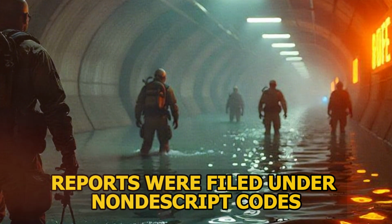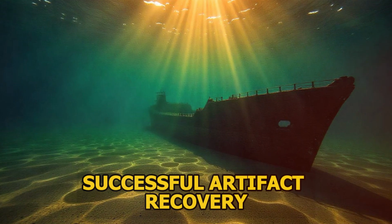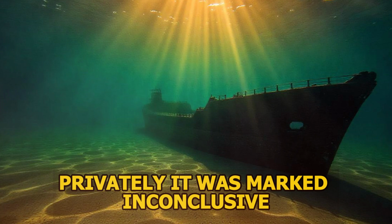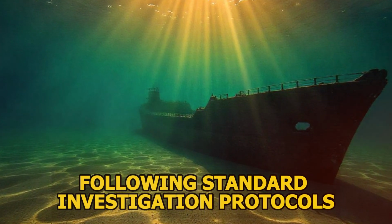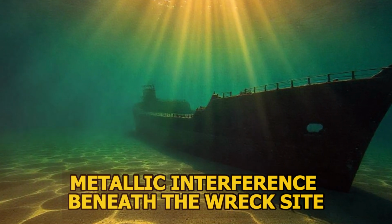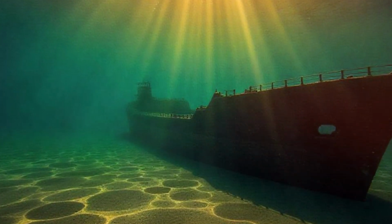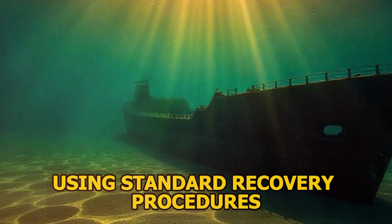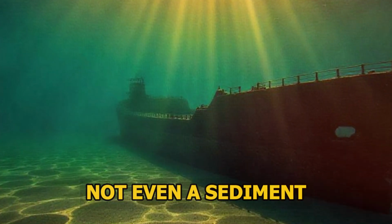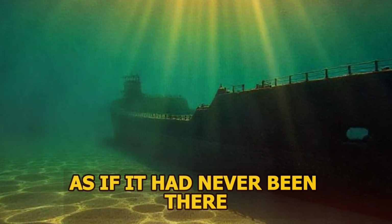Reports were filed under nondescript codes in naval archives. Publicly, it was called successful artifact recovery. Privately, it was marked inconclusive following standard investigation protocols. Weeks later, sonar picked up faint metallic interference beneath the wreck site, despite everything being removed. When divers returned using standard recovery procedures, they found nothing. No debris, not even sediment indentations where the wreck had settled, as if it had never been there.